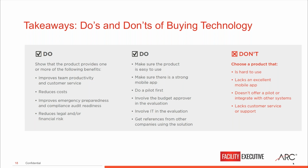If they don't offer a pilot or integrate with other systems, think about it. Do they link to other things, or can they connect to other systems you're currently using? Open API. Can they do that? If they can't, that's a challenge. And also lacks customer service and support. If they're not going to back you up, help with that training, then you're reliant on your internal staff to be able to do it all. That's not a good solution for you.